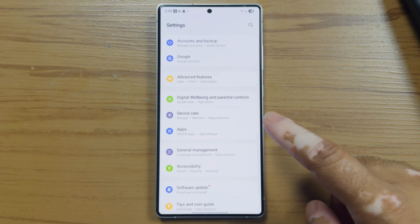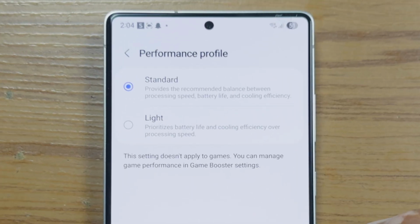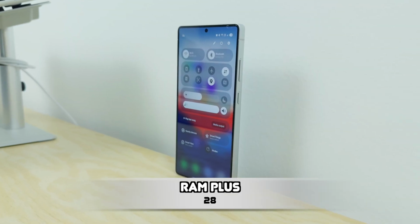For general use, go to Settings, Device Care and Performance Profile. Here you can choose between Standard for a balanced experience or Light if you want to squeeze out more battery life. If you're into heavy multitasking, this one's for you.